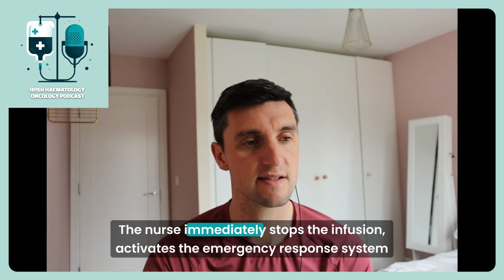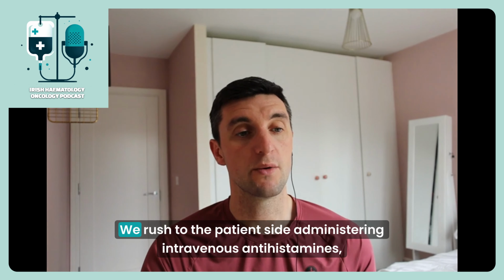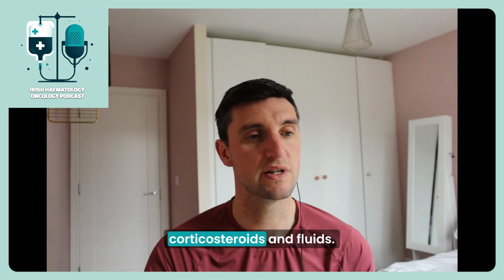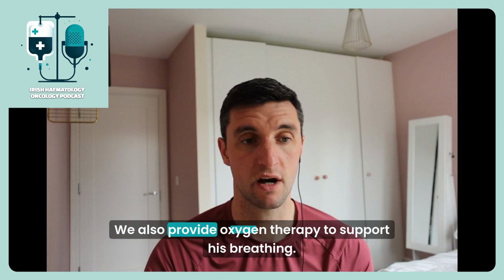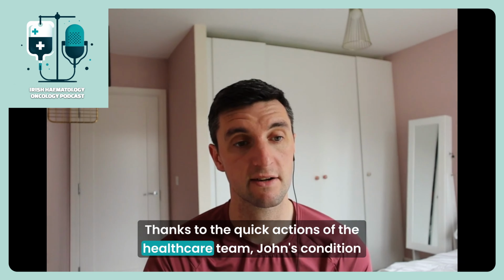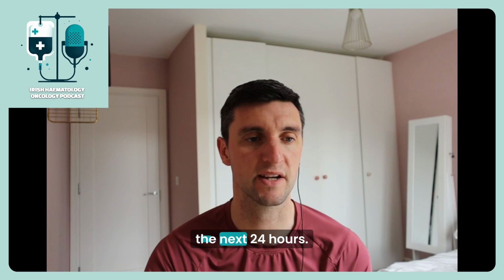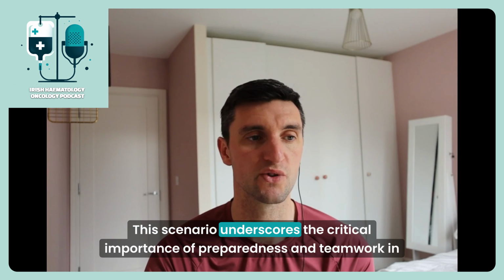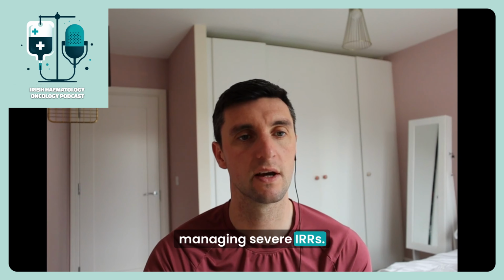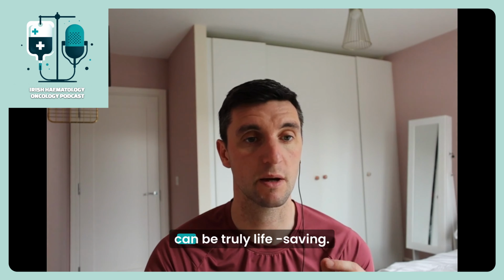The nurse immediately stops the infusion, activates the emergency response system and calls for the IRR kit. We rush to the patient's side, administering intravenous antihistamines, corticosteroids and fluids. We also provide oxygen therapy to support his breathing. Thanks to the quick actions of the healthcare team, John's condition stabilizes, but he requires close monitoring in the intensive care unit for the next 24 hours. This scenario underscores the critical importance of preparedness and teamwork in managing severe IRRs. Having a well-stocked IRR kit readily available and a clear protocol for emergency response can be truly life-saving.